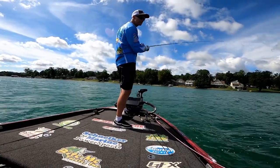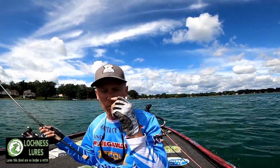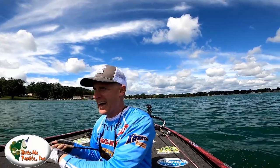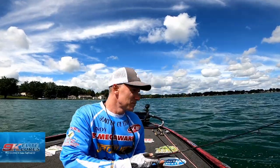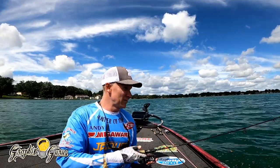Fish should be active. After 6 hours, I got a very small limit. Very small. Might be the world's smallest five fish limit when it's a 14-inch size limit. All five fish came off a 9K Elite Series flipping jig under docks. I knew the docks were going to come into play. You're in the Midwest, anywhere in the Midwest, and it's late August, docks are going to become a factor in virtually every tournament.